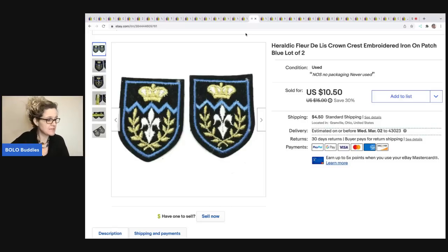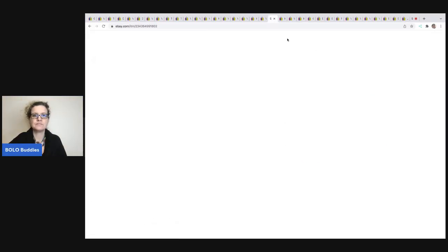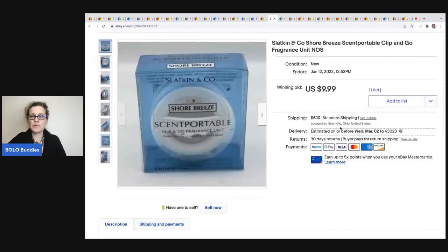And I ended up selling this for a best offer of $9, and the buyer was all in for $14.83. Another Avon fragrance glaze pin from 1974. This one's a turtle. It sold for $14. The buyer was all in for $20.14. This scent portable, I got these out of a mystery box.